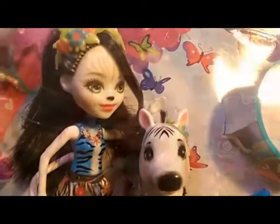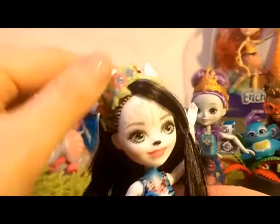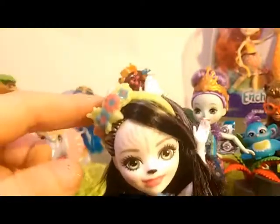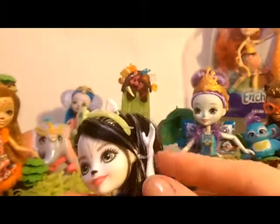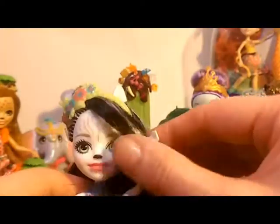She's got very similar hair to the skunk Enchantimal, Sage Skunk, apart from it's not shaved on one side, and she's got a white stripe through it, very much like what a zebra would have. She's got zebra ears, a little black nose, and some stripes on her forehead, and a flowery hairband. Her hair's got an elastic band attached to her arm just to keep it out of her face, and I think I'm going to leave that on for now.